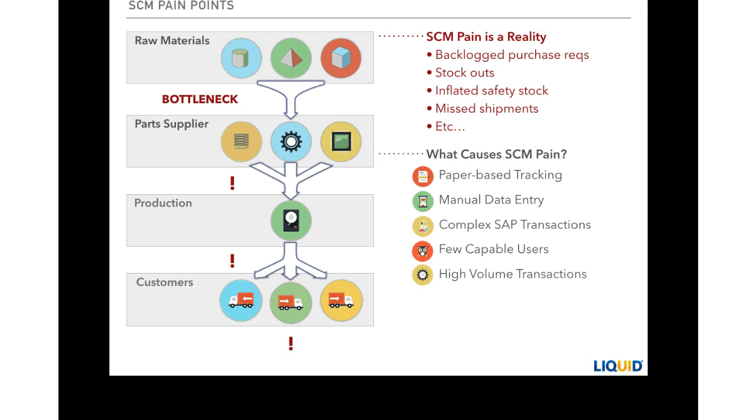So the point here that I want to make, and this is what we found over the years, because users are so important in facilitating these processes, is that users really drive ROI on SAP. And this is sort of the crux of where usability enters the picture.